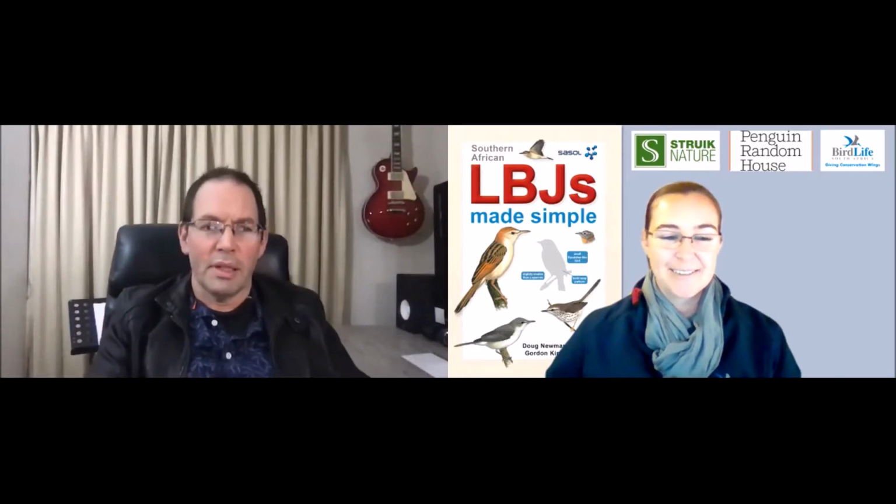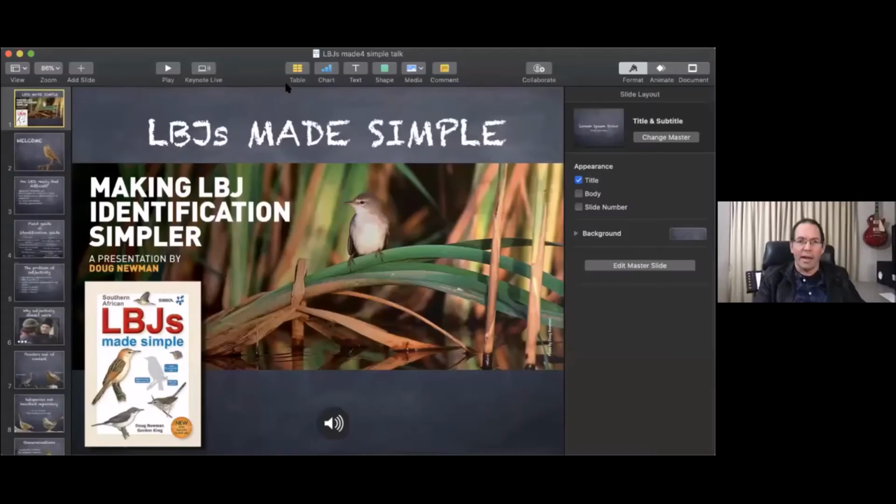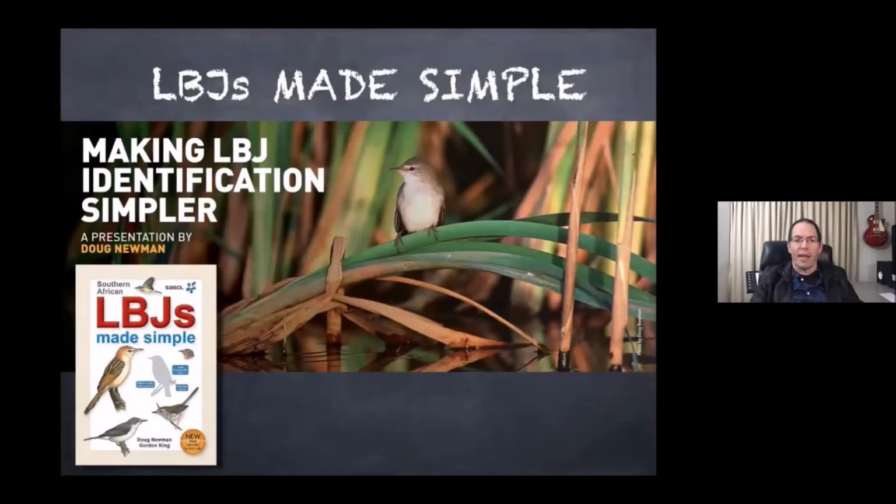So yes, the whole premise of the book really is about breaking LBJs down into a fairly simple process of identification to make it not so onerous a task, essentially not too daunting. So I'm going to go through what the whole LBJs Made Simple and bird identification philosophy is about and how we tackle ID. And hopefully not only in this book, the principles of bird identification that we use can actually be applied to any family, even if you're starting out simply with ducks and pigeons and so on.